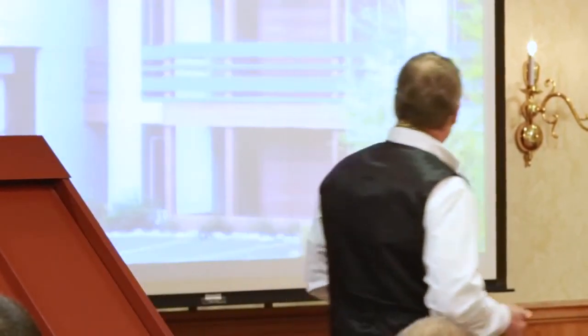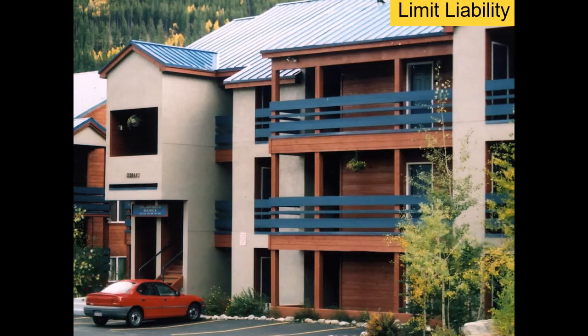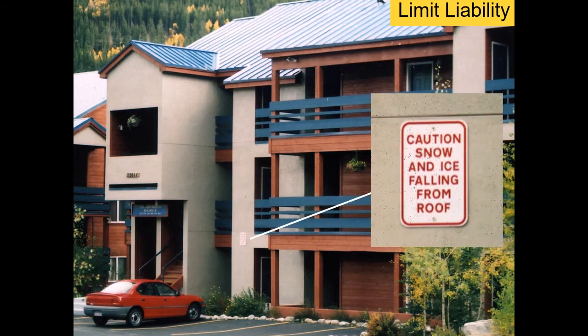But what if somebody didn't read the sign? What if somebody couldn't read, et cetera? You know what this says, right? Same sort of deal. That could actually incriminate you more than it could help you as a building owner.